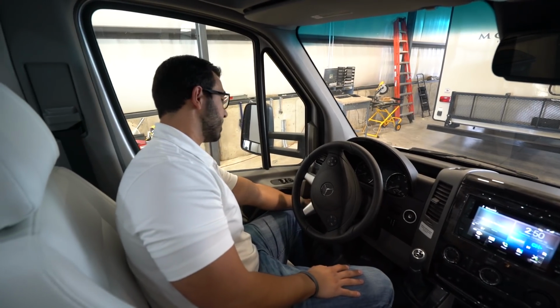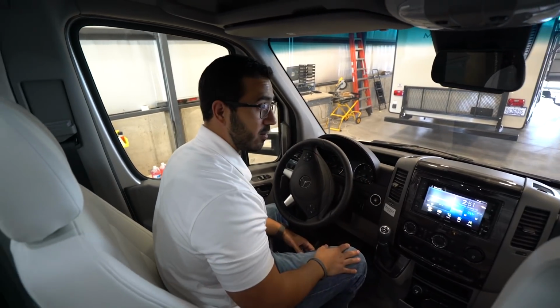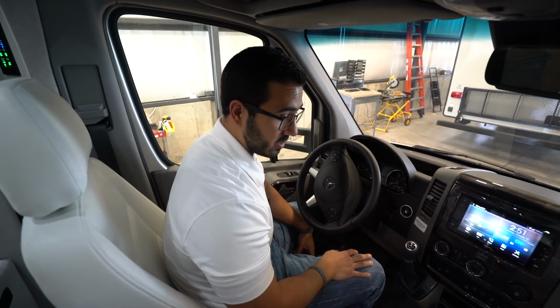You also have your battery assist right over here. So that way, in the event that your coach battery dies, you need to make sure you start it, you can hit the battery assist. It'll pull off the house portion, so that way you can start the coach so you're not stranded.